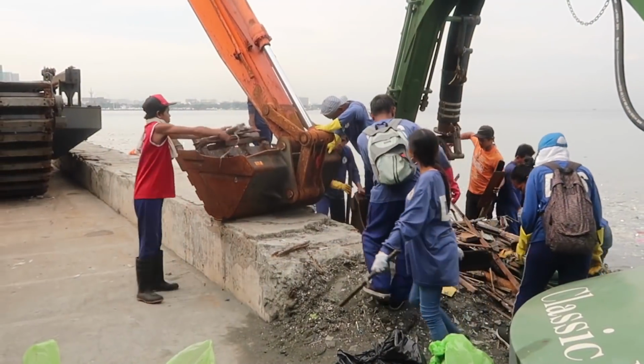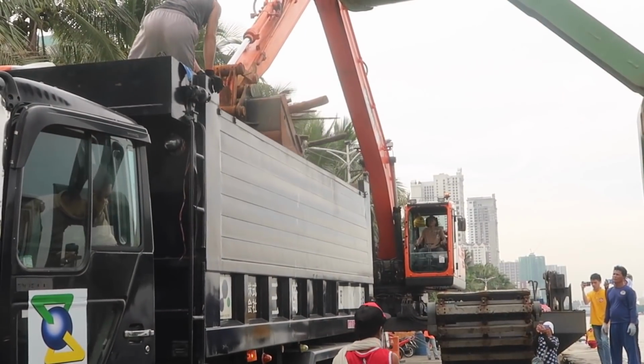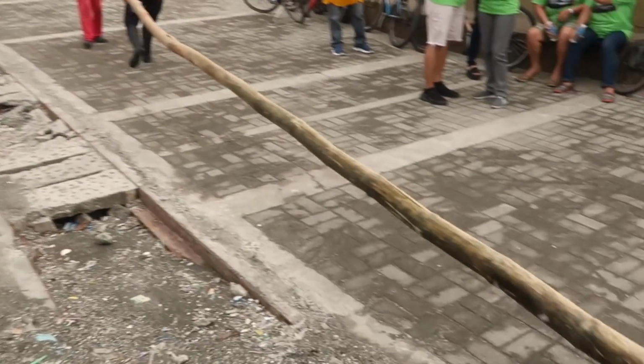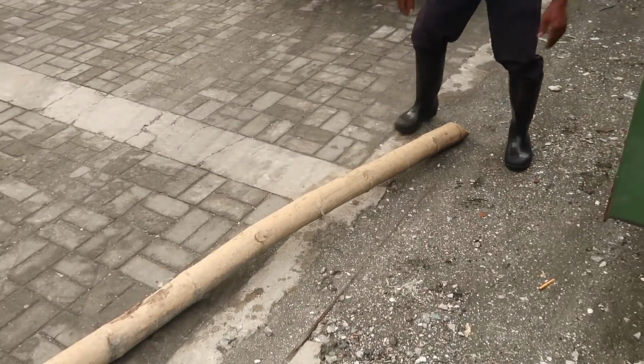Over here you'll see the DPS are loading stuff onto this scoop, and then they're dumping it into this truck here. So they take away the bigger items, especially the heavy logs and things like that. And this might be the longest piece of bamboo that I've ever actually seen in person. I know they grow long, I've seen it on TV, but wow.